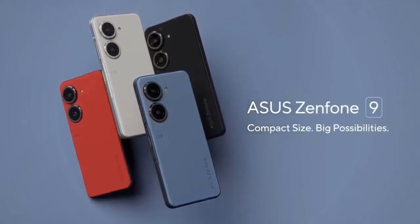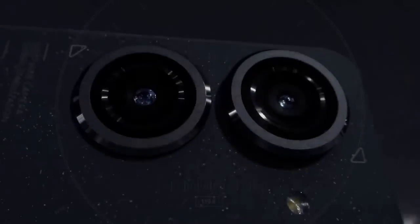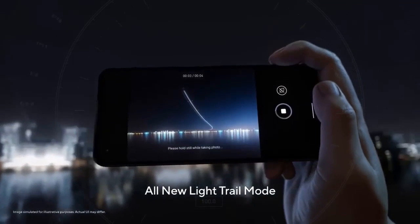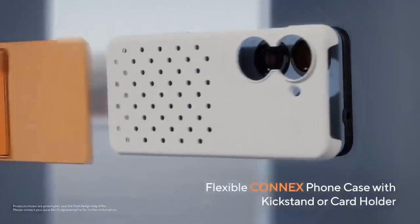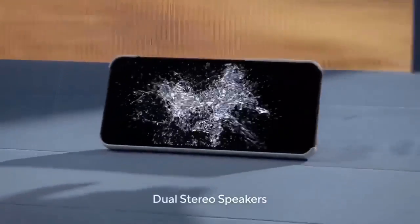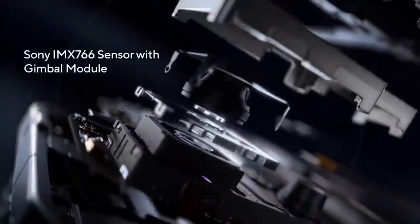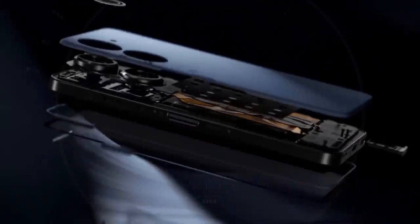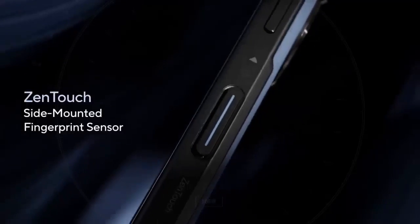The front camera will use a 12-megapixel Sony IMX663 with dual PDAF. On the back, there will be two cameras. The main module has a 50-megapixel Sony IMX766 sensor with 6-axis gimbal stabilization. This camera can record 8K video. Also on the back is the 12-megapixel ultra-wide camera with an IMX368 sensor.